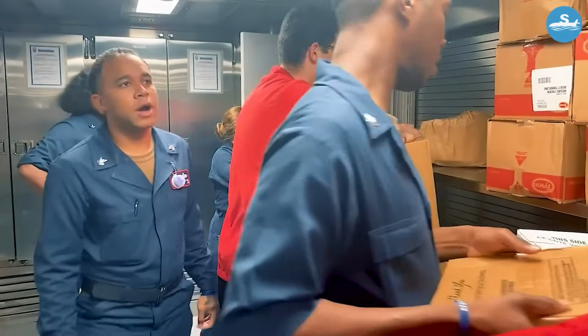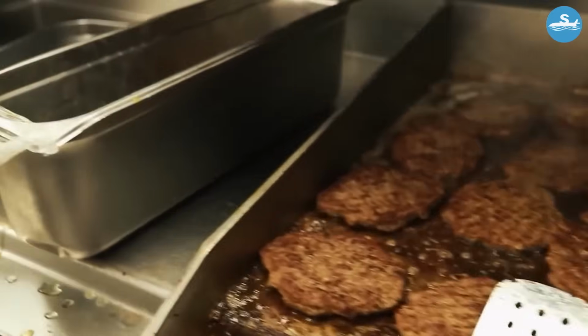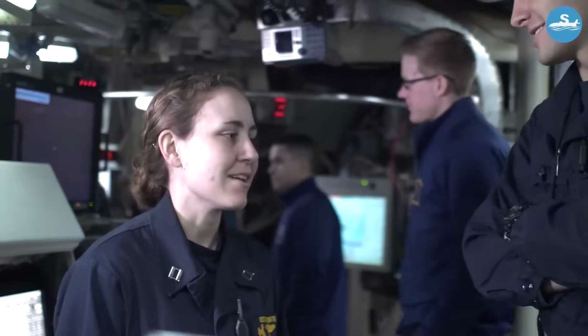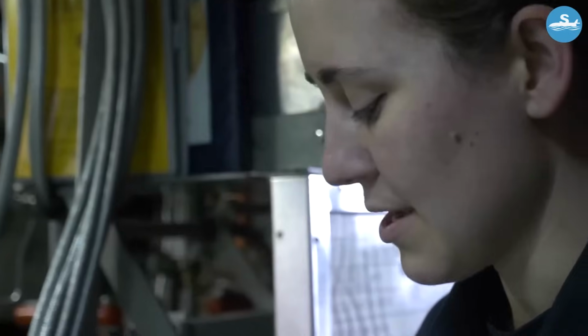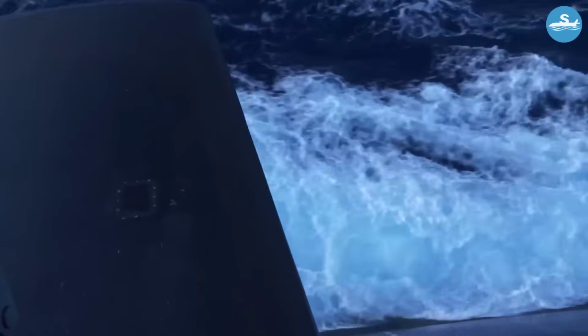These operations succeed because they embody the best of American military culture: innovation under pressure, dedication to excellence, and unwavering commitment to taking care of our people. They demonstrate that even the smallest details matter when supporting those who voluntarily undertake the most challenging duty our nation asks of anyone.